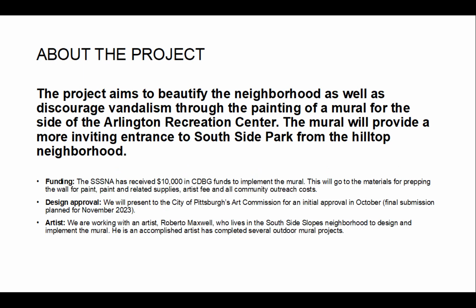So the mural is in a place that is currently, I'll get into, the presentation gets into more details about exactly where it is and what it is, but as an overview, it's currently a place that gets an unfortunate amount of vandalism and graffiti, and it's also a main entrance to Southside Park from the hilltop. So we really wanted to make it more inviting and to deter the graffiti and vandalism that's happening there now.